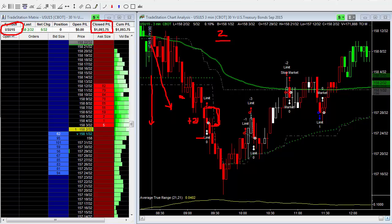Now, quite frankly, I missed the trade of the day, and I'm going to show you that at the end. I missed the trade of the day. I was doing something. The market tested a significant level, and that would have been a huge trade. But this was a nice little trade here. We made about $218 on this short.